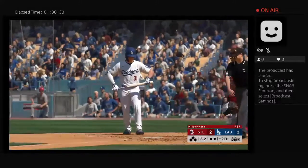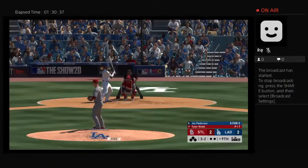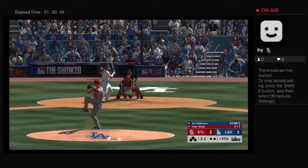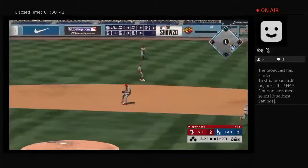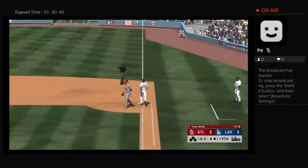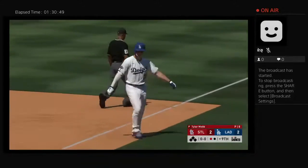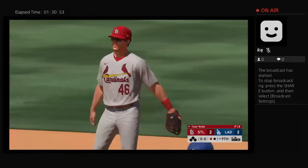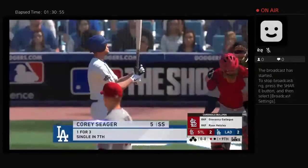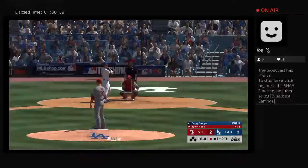The batter, number 5, shortstop, Corey Seager. Stepping in, Corey Seager. He's got a hit in 3 at-bats to this point. He's ready. Here's the first offering. And he throws the fastball by him here. 0-1. One out, nobody on.